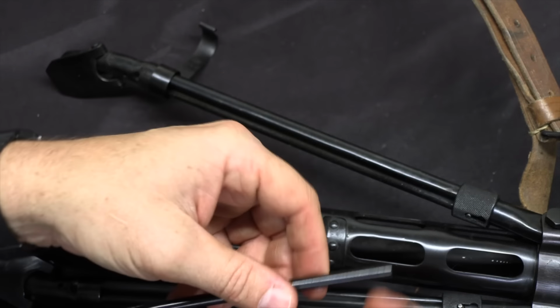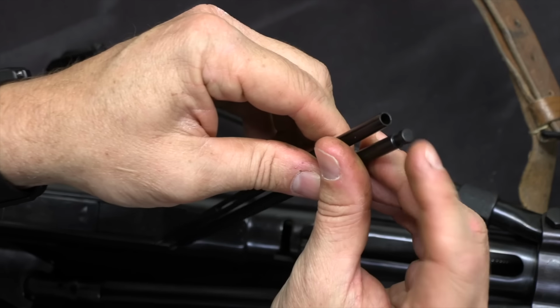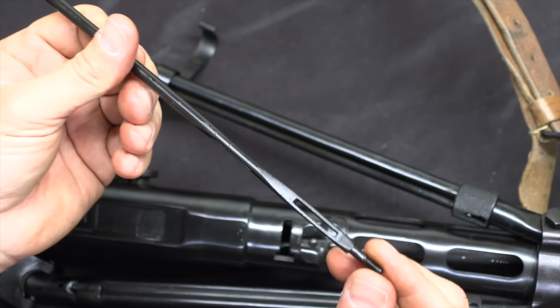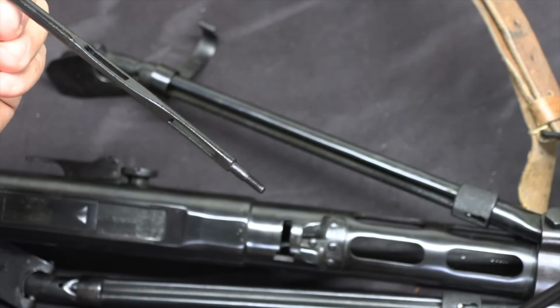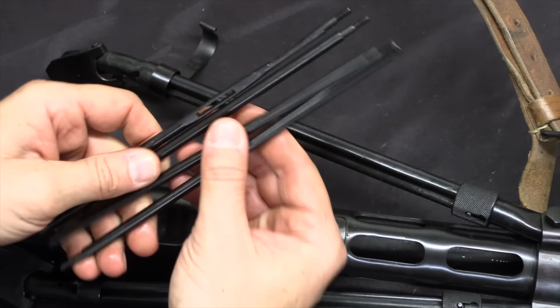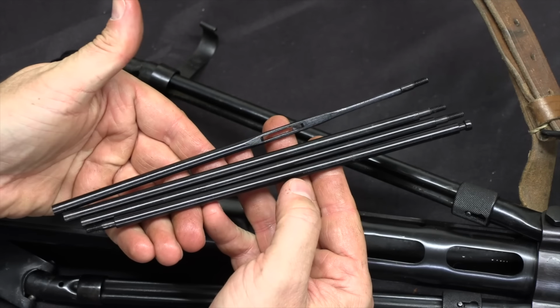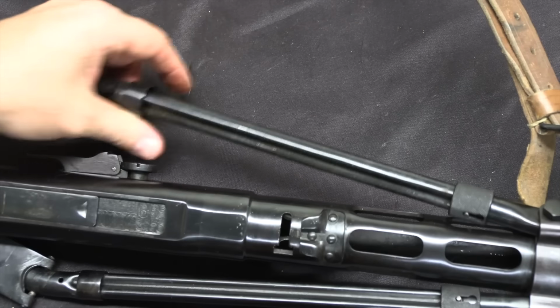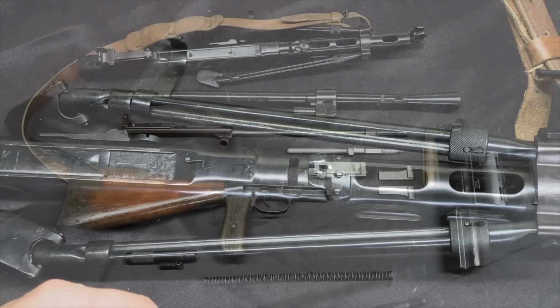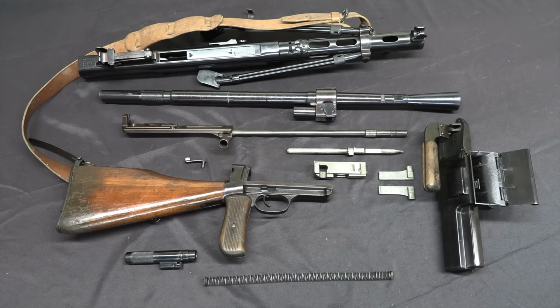That gets me 2 other segments. One of these is the end of the cleaning rod, and one of them has a pair of slots for a cleaning jag, or a cleaning patch. So you screw all 4 of these together, and you have a full-length cleaning rod, and they are all carried on the outside of the gun in the bipod legs. It's kind of cool. All right, and there is a completely field-stripped RP-46.